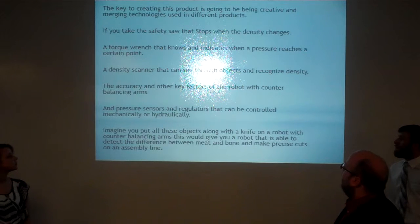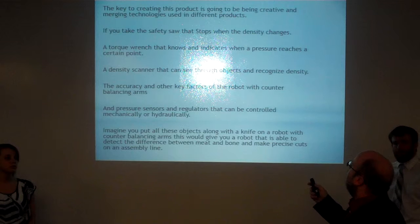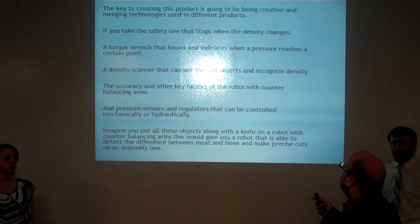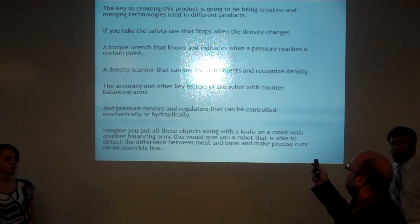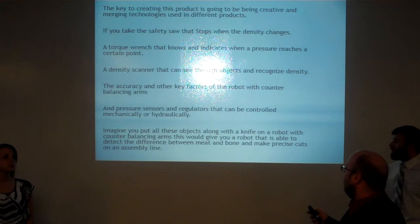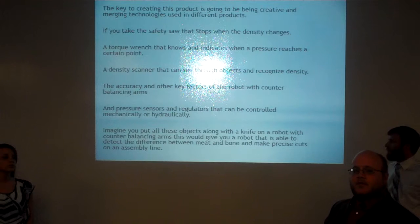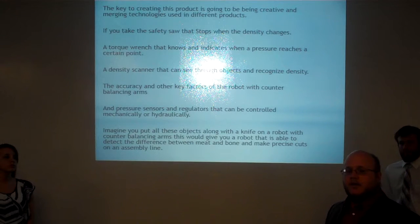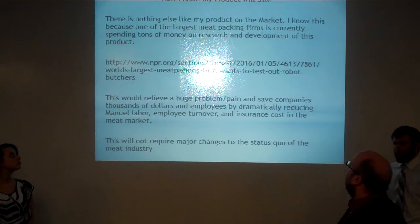The technology is already there to make this. The key to creating this process is going to be merging technologies from the safety saw, the torque wrench, the density scanner, as well as pressure scanners and regulators. Imagine you put all of these objects together. This would give you the robot that could cut the meat.